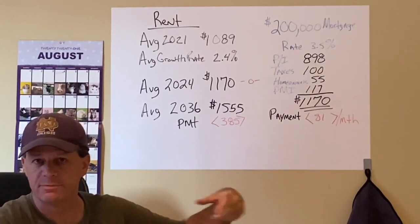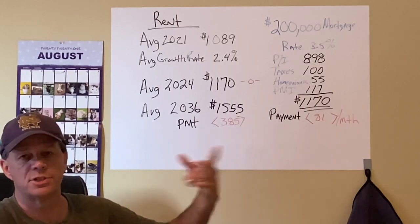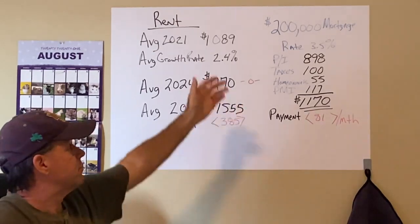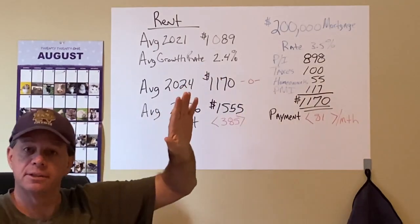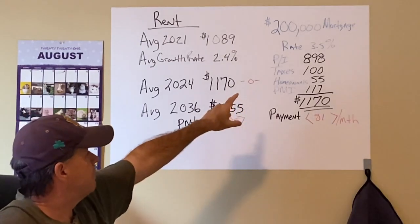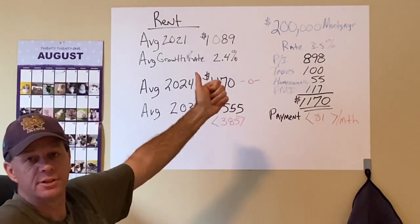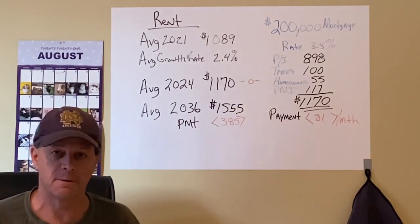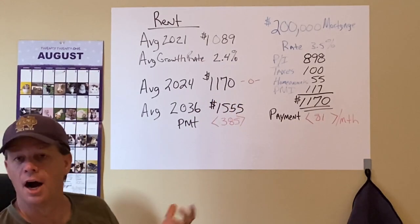I went with the average of say 0.6, which is $6 per thousand. So if your property is assessed, for example, in this case at $200,000, based off of $6 a thousand, that means your taxes are $1,200 a year, which is $100 a month, which would be collected in your escrow. So I used $100 a month.